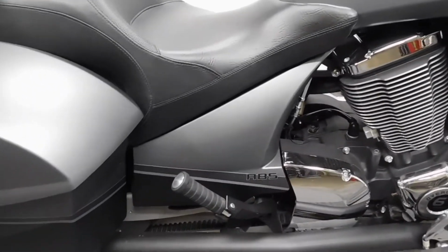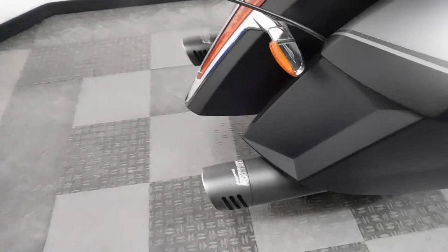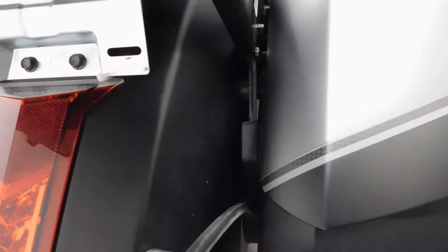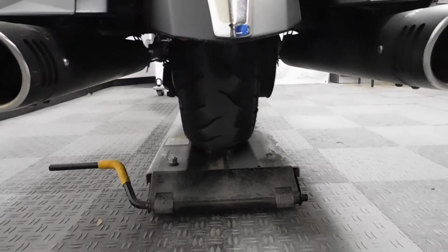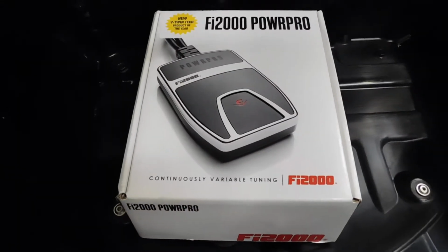This bike also has ABS, has a tuner, along with Freedom Performance pipes. Like I said, this tour pack is an aftermarket item and it is quick release. Rear tire as well, great shape, plenty of miles left on that. There's the tuner that's in it.